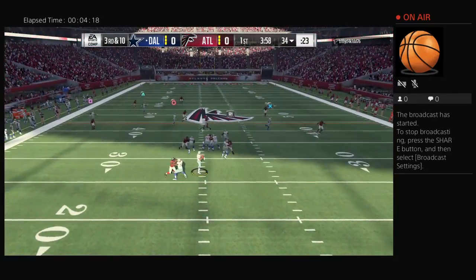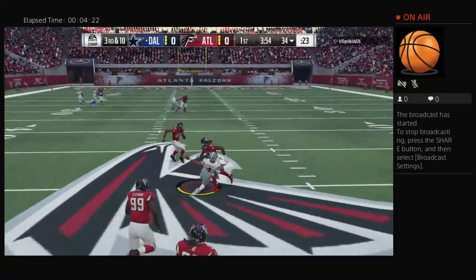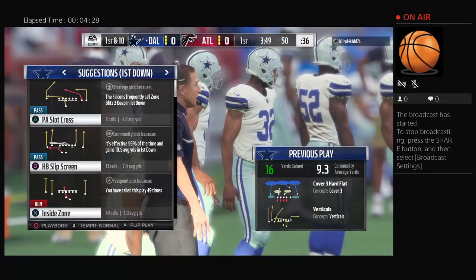On 3rd down, it's Prescott. Forced out to his left. He can run for it, and he will. A nice job there on the escape and scramble. A 1st down, a 16-yard gain.